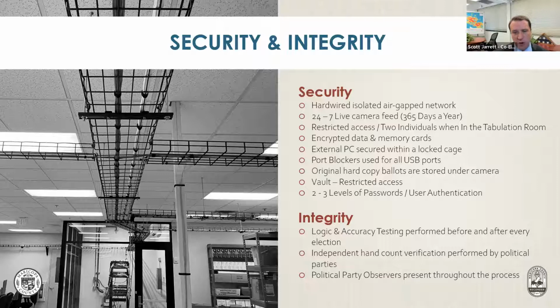So lots of different ways that we are being transparent, and so voters can get insight into the processes as well. A few other items that we've added to our equipment: for every single one of the USB ports on our equipment, we've identified unique serialized port blockers that we are the only ones that have the key to. So we've put those port blockers into all those devices to add one layer of security. For our equipment in our tabulation center, we've put our computers within security canisters, and those are locked where we only have access to those keys.